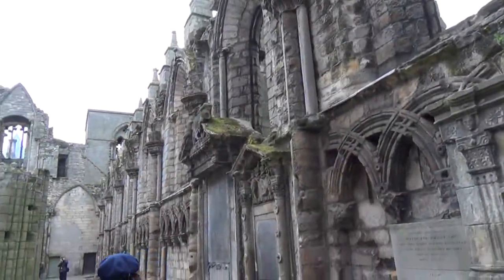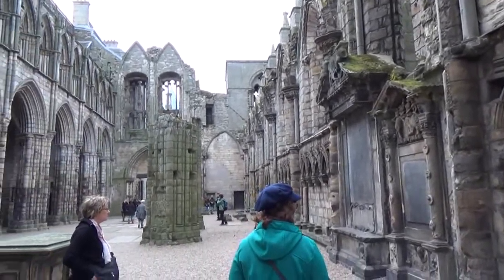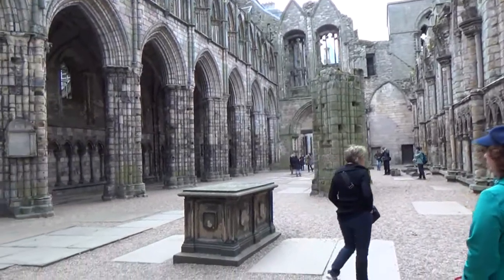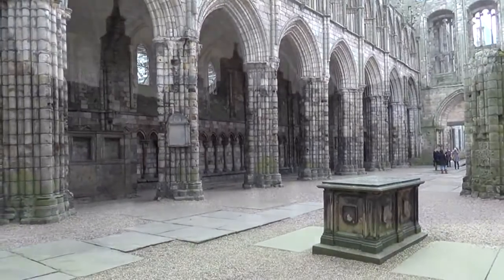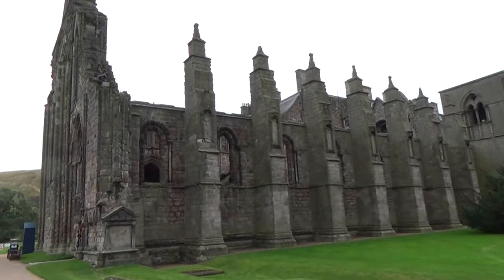What started as the Abbey Guest House was expanded in the 15th century and eventually became the palace. The word rood from Holyrood is an old word and translates to cross or crucifix. So, Holyrood literally translates to Holy Cross. That's the back wall of the Abbey.